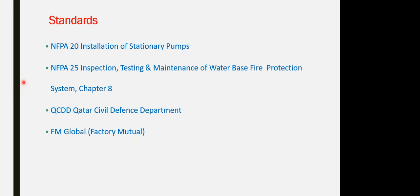It's related to different standards, NFPA 20 and NFPA 25, which we talk about, especially chapter number 8, and the civil defense guidelines and the requirements of the QCDD references, which I have shared with you: the testing and maintenance procedures and periodic retest related to the life safety equipment for electrical and mechanical. It is covering both mechanical and electrical. You have to focus on the mechanical part as well.